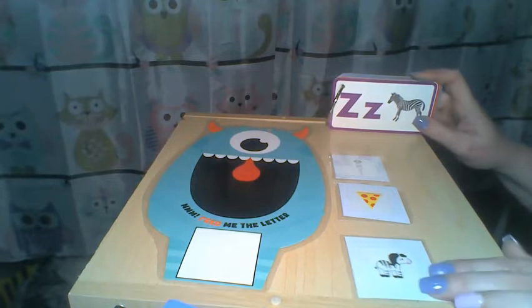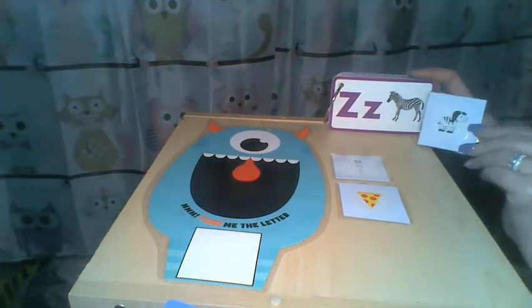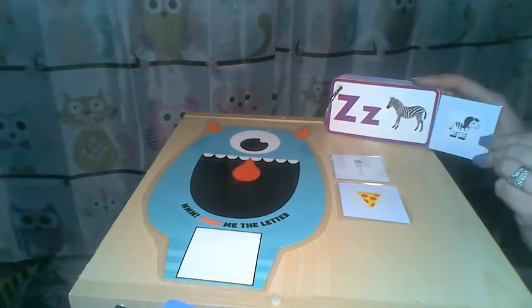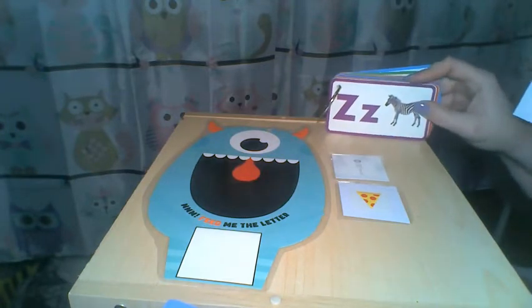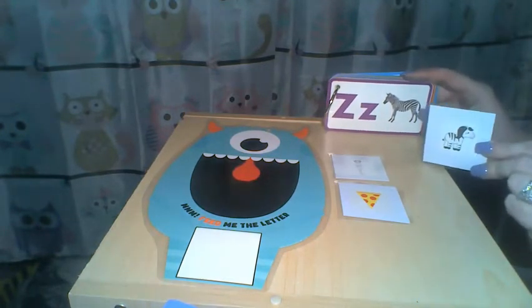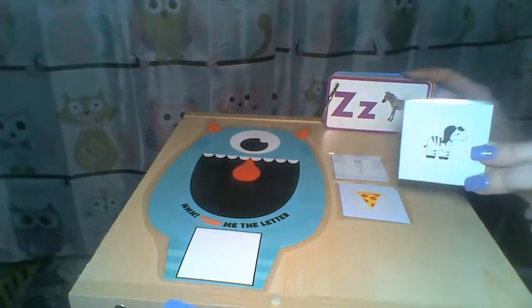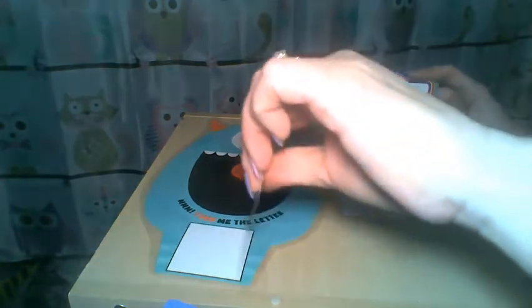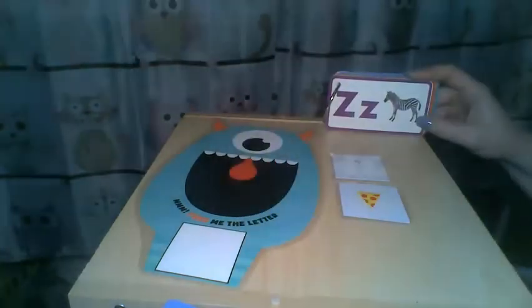And is the monster going to eat the zebra? Yes. Do these zebras both look alike? Not really. This looks more like a real zebra, and this is more like a cartoon zebra, but they are both zebras and they both start with Z. So the monster is going to eat the zebra. Nom, nom, nom, nom, nom, nom. All right.